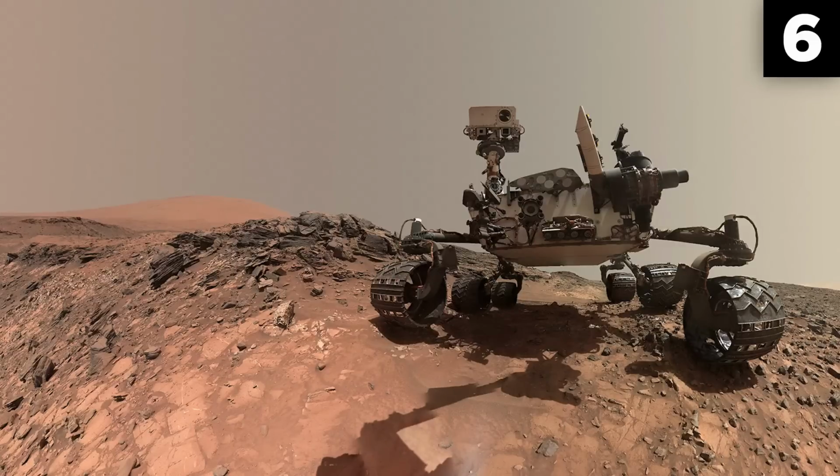Chills. Number 6. From Mars with Love. In 2012, a 2,000-pound robot named Curiosity smashed onto the surface of Mars for the first time.